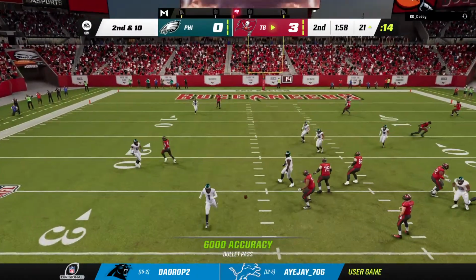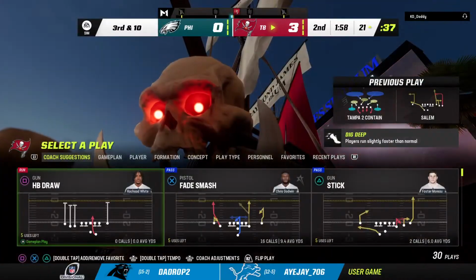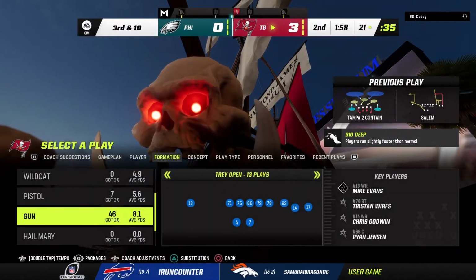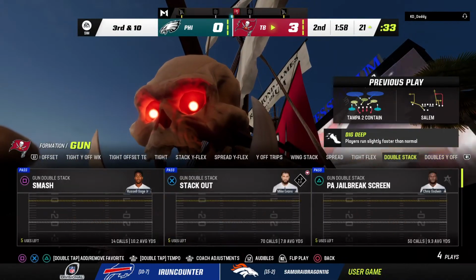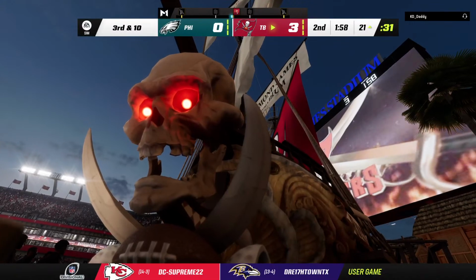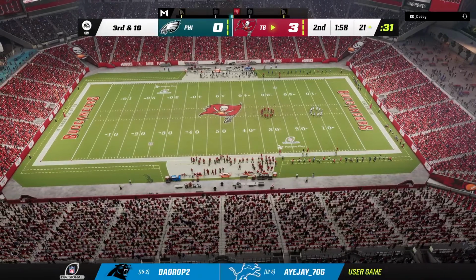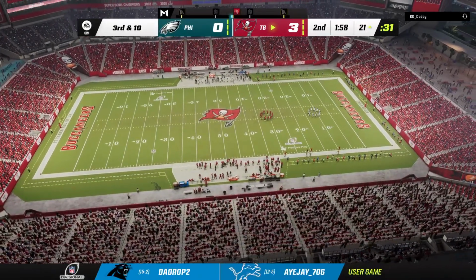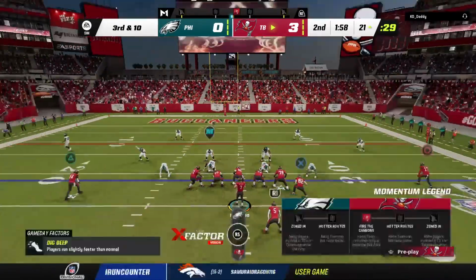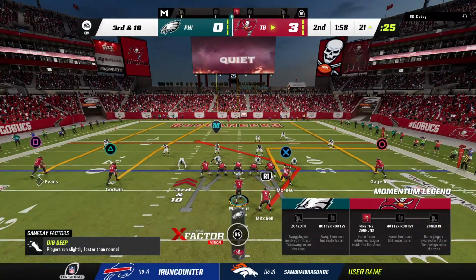Mayfield now on second down. A quick throw there going to be batted away and incomplete. Certainly appeared to take away his first read, and by the time he tried to look elsewhere and find an open target, the coverage was too good. That one falls incomplete. The chance of wasting this great starting field position, a real threat. This is 3rd and long.